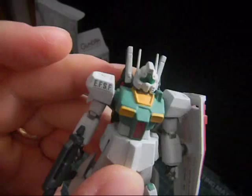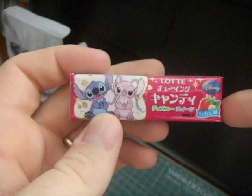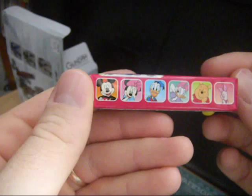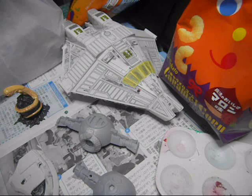Also found at Hobion is, yum, this is Lotte Stitch Gum, strawberry flavor. Oh yay. Now wait, chewing candy? It's not chewing gum, it's chewing candy. Odd. There's a bunch of crappy Disney characters. Stitch is okay though. Here's some neat Halloween stuff.